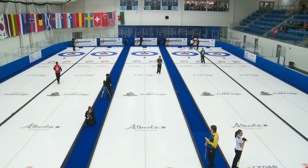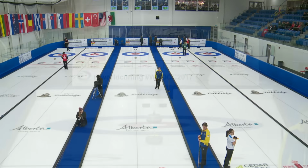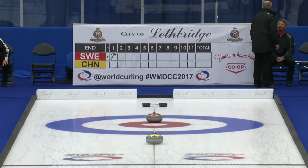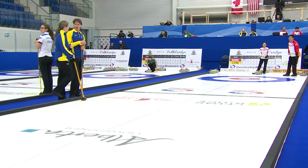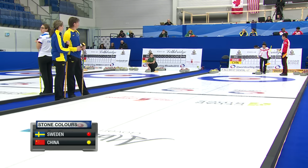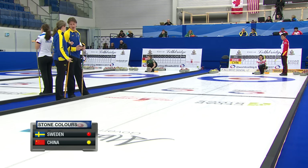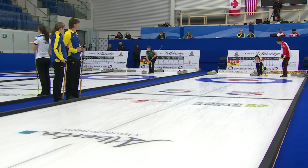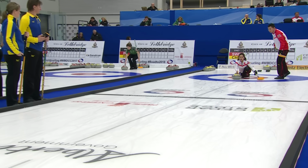It is Sweden to have the hammer, the last stone advantage, which means Sweden will have the red stone there at the forefeit. China will throw first. As you see the stone colors, just to confirm, Sweden throwing the red, China the yellow. Yes, it might be a little confusing, but I think we'll manage.